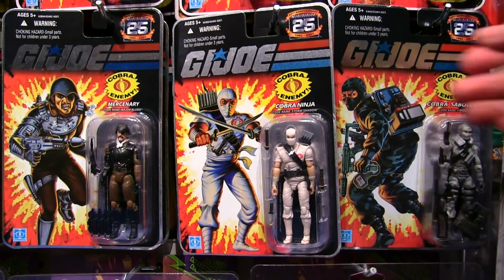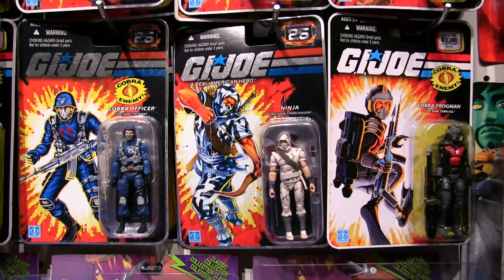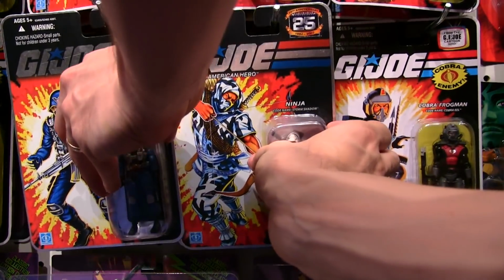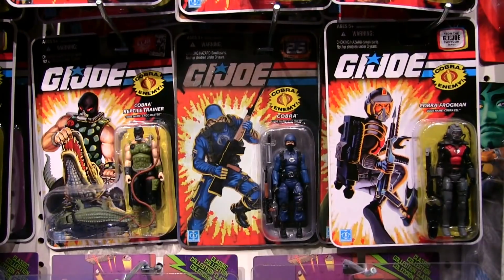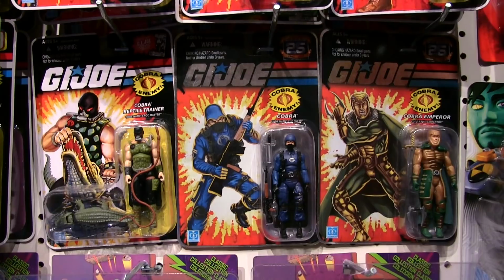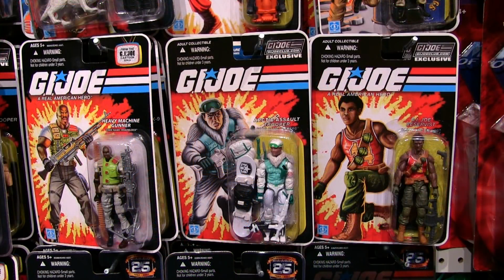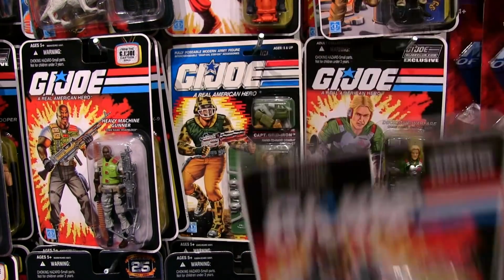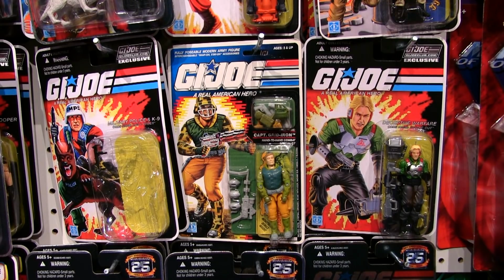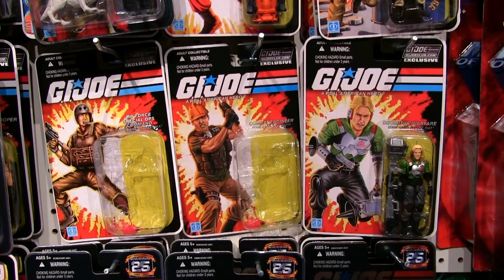There's Major Blood, Storm Shadow and Firefly, Cobra Officer, Storm Shadow version 2, and another Eel. Crocmaster, a Cobra Trooper, and Serpentor. Roadblock version 2, Iceberg and Big Lob. Psych Out, a vintage Captain Gridiron, and it looks like Law and Order are on the loose, as well as Barrel Roll and Toll Booth.